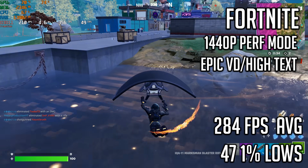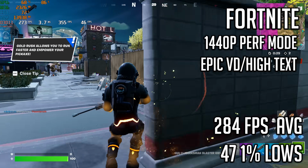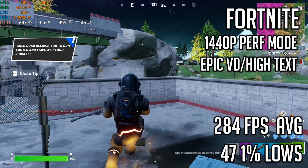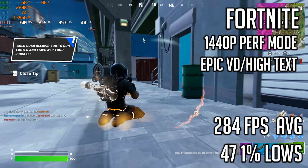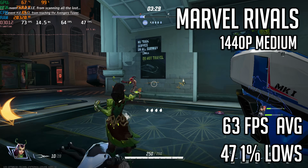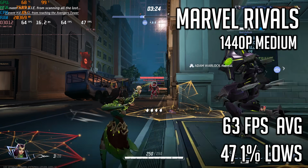Moving on to Fortnite, I tested this game at 1440p in performance mode with epic view distance and high textures. The average FPS was solid at around 300, but the 1% lows were much lower, which is to be expected as this is common with Fortnite, especially after only a few games played, and will likely improve as the full shader cache is built.